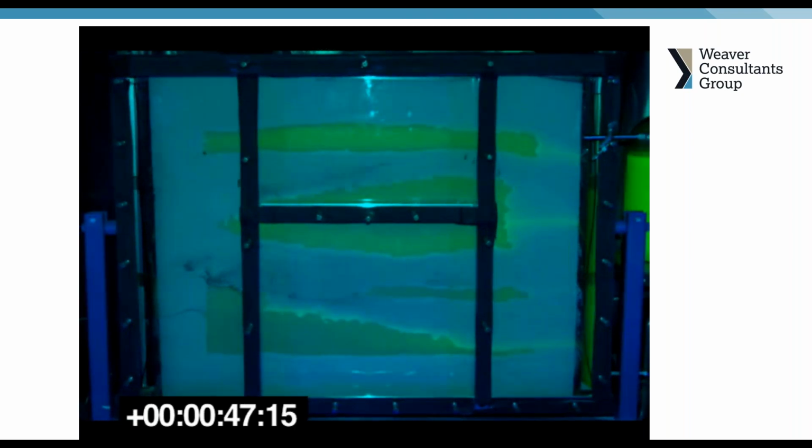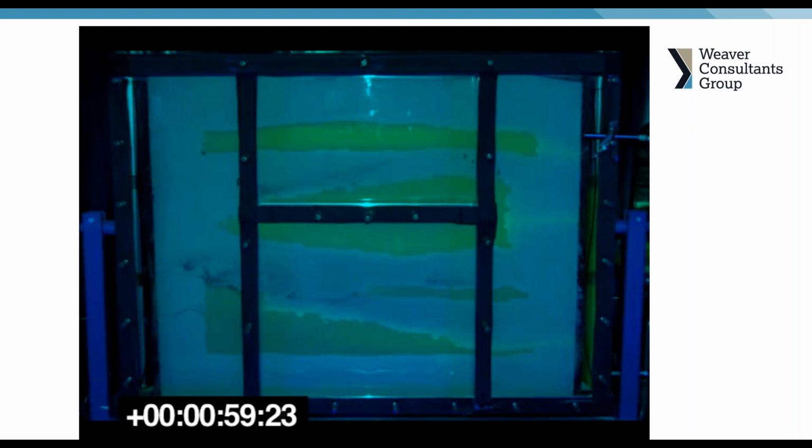Even when the fluorescein has moved through the higher permeable zone, and even when contamination into the soil or groundwater matrix has stopped, we continue to see diffusion of the contaminant into deeper parts of the matrix.